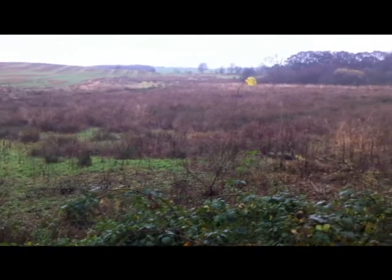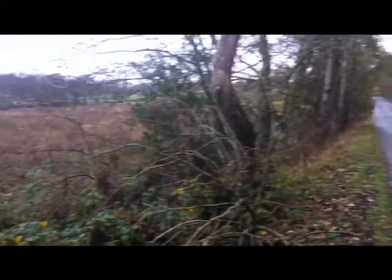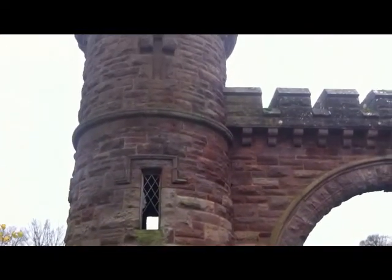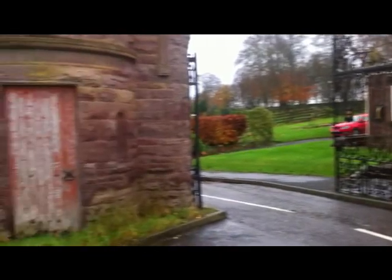I don't think it's the source, although it definitely has got something to do with it, because Lethen Grange is just further on down here over the wall somewhere. But as I said, it's rather private. That's a rather nice gatehouse leading into Lethen Grange there. So anyway, onward we go towards Lethen Grange.